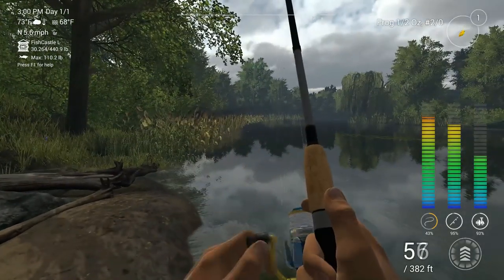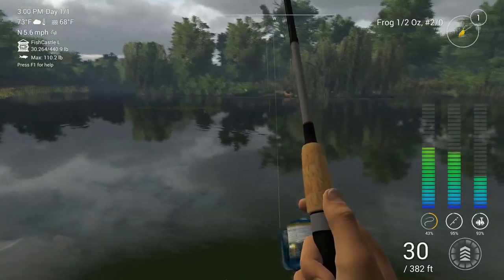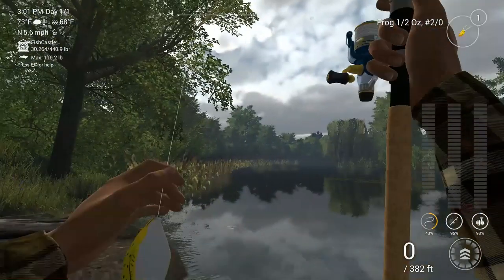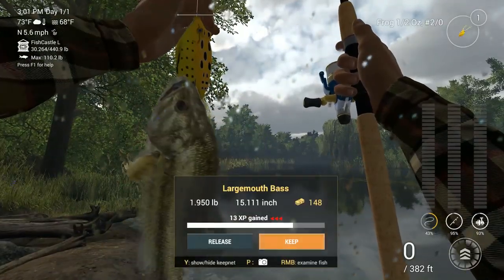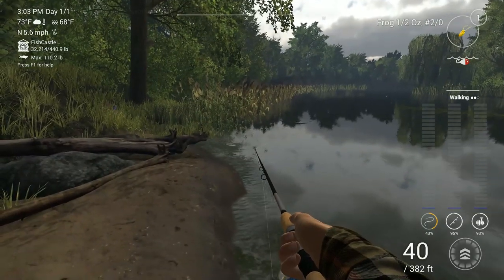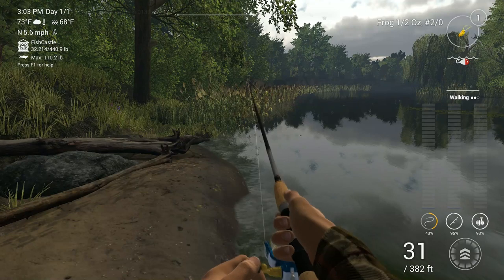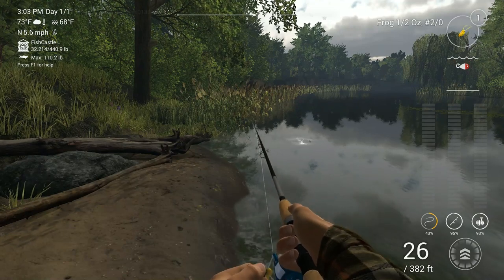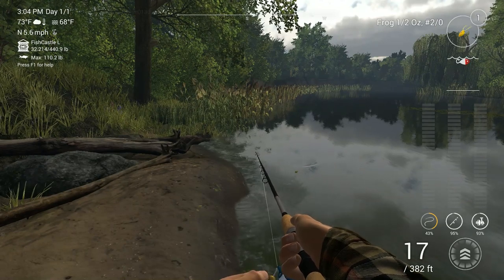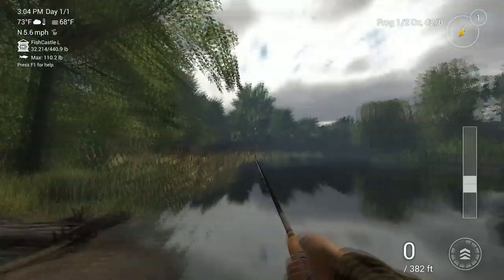Damn. Alright guys, frogs are it, at least for this weather. It seems like the yellow is really attracting them. Nice largemouth. Well, one did try to go for it, but he didn't quite latch on. And he went again. He's kind of determined. He's just not fast enough, I guess.